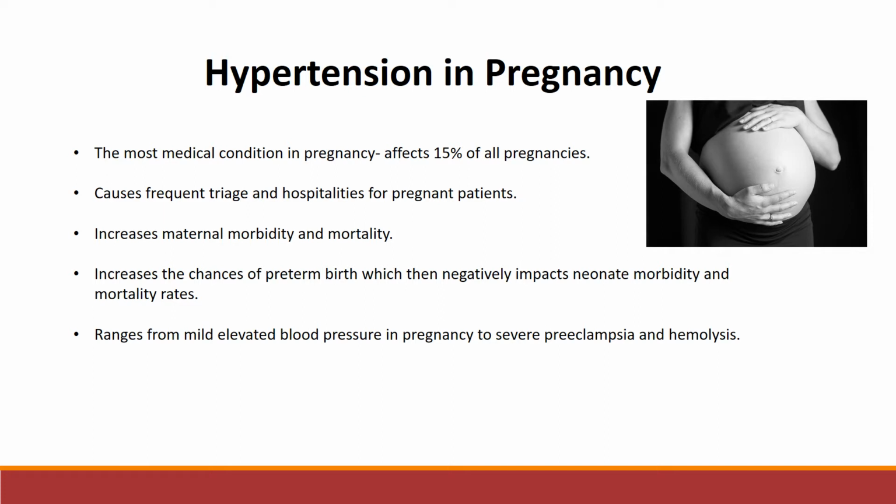so hypertension in pregnancy. This is probably one of the most common medical conditions that affect pregnant women. It's going to affect about 15% of all pregnancies. So that's a huge population that pregnant mommies are coming in contact with. It's going to cause more frequent triage visits or hospitalizations for pregnant patients, which means a bigger financial burden for those pregnant patients and their families.